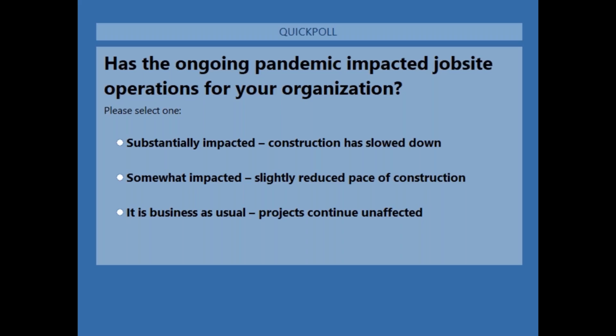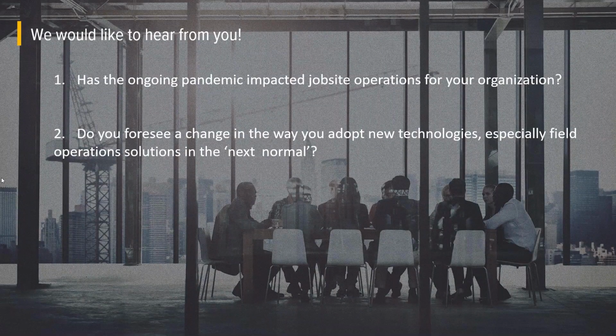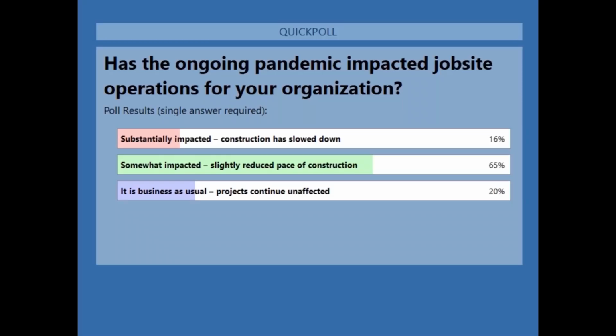Looks like we have a clear winner here. I'm going to go ahead and close the poll. Let me share the results for that one. So you can see we have about 66% saying somewhat impacted, which is kind of expected. There's going to be some changes to the way things are going to be done and the way things are running. A lot more people working from home. Those in the field, we need to have some structures around making sure that everyone's working safely.